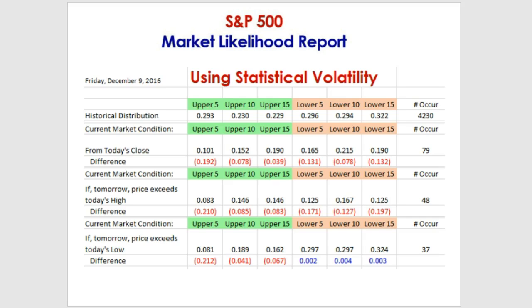Last week we had a picture of lower volatility, but at least in the ensuing 5 days, we had a lot of volatility to the upside. But when you look at the past, and we're looking at 79 non-consecutive signals here, of those, you'll see a lot of red numbers where the volatility bands were struck far less often than on the baseline.